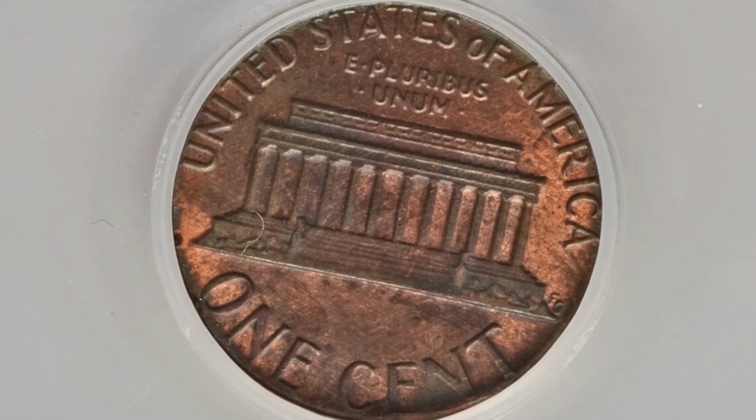Had it been a higher Mint State grade, it could have sold for more money. If it was in worse condition, it could have sold for less.